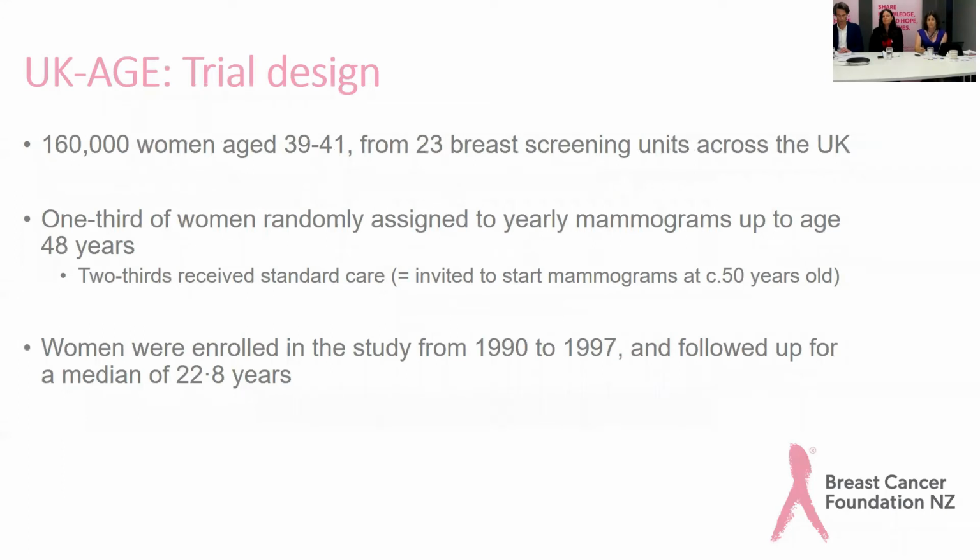So what did this study do in the UK, this UK Age study? It was a very large study. 160,000 women aged from 39 to 41 were enrolled in the study across 23 different breast screening units around the UK. A third of them were given annual mammograms up to age 48, and the other 2/3 had standard care. That is, they were invited to start their mammograms at 50 years old. They enrolled between 1990 and 1997 and were followed up for nearly 23 years, which is a very long time.